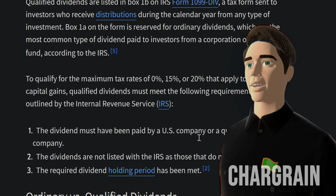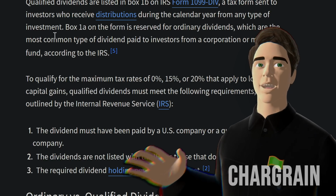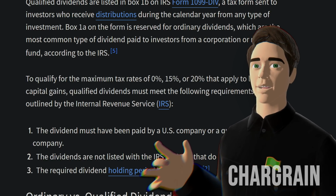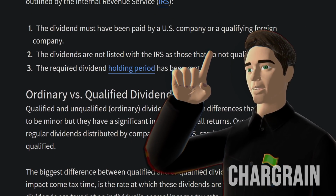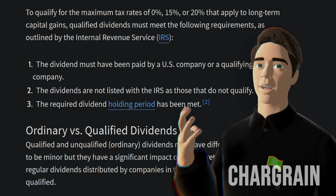Now, what is a qualified dividend? Only a few companies actually qualify for qualified dividends, so everything outside of these usually pay ordinary dividends. So in order to qualify, the company you're investing in must be a US company or a qualifying foreign company. You can see right up there above my head. And you have to have held the dividend stock for the holding period, which is usually 60 days.